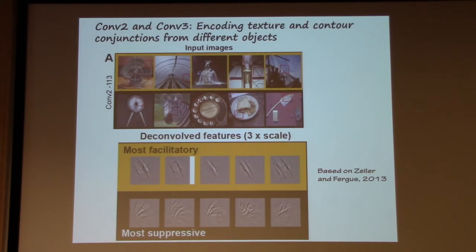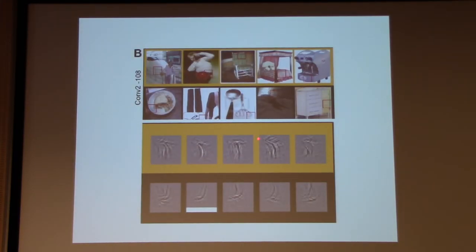Okay, and a lot of the units in CONV2 and CONV3 seem to be responding to textures made up of curves and contour conjunctions that may be from different objects. So for example, accidental contours. Here is a unit that responds well when you have a conjunction of this orientation and this orientation. It's hard to see this. If you're interested, you can come and look at it on my laptop and I can zoom in for you. But basically, that conjunction comes from a part of this espresso maker and this label over here. So they're from two different parts of two different objects that just happen to come together in that fashion. This is what we see in CONV2 and CONV3.